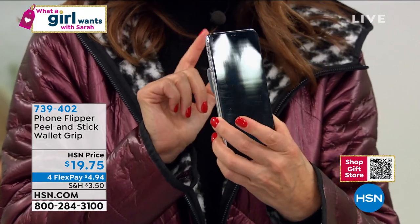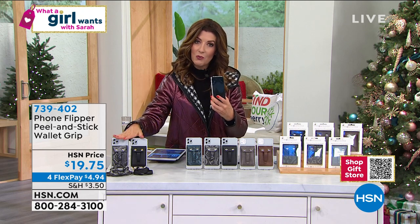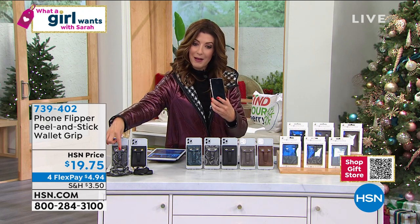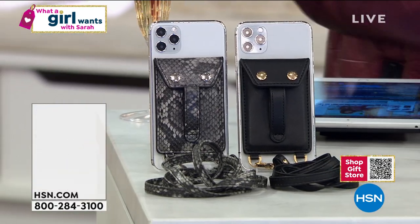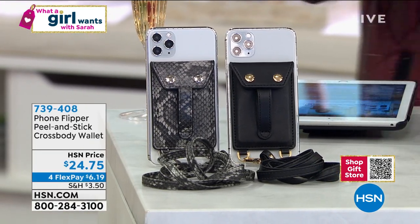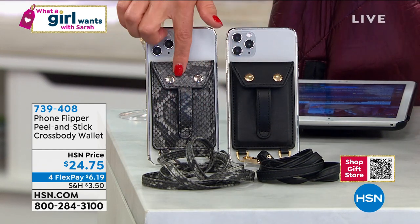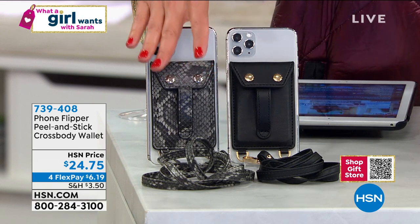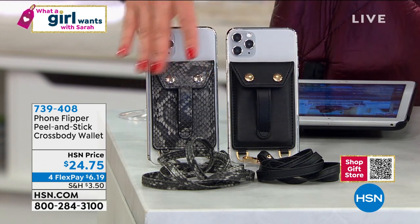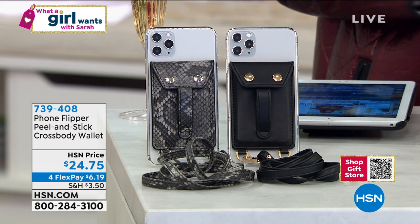There's one other option I'm going to quickly mention, and then we'll go out to our guest. This is an option if you also want the additional crossbody strap. There's another version. It's $5 more. It's only $24.75 if you want one of these options, either black and gold or gray python silver. Just another great option with a removable adjustable strap. You can use it as a crossbody or like a lanyard design. Guys love these too. Let's say hi to Stacy Holmes, our accessory expert.